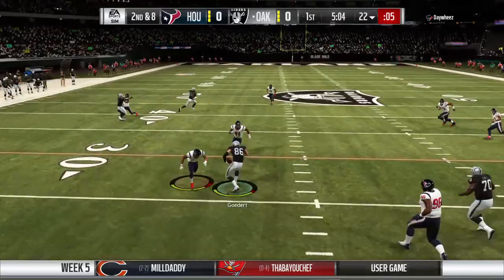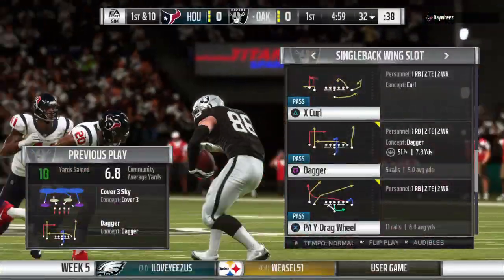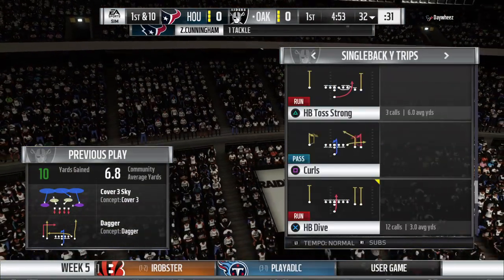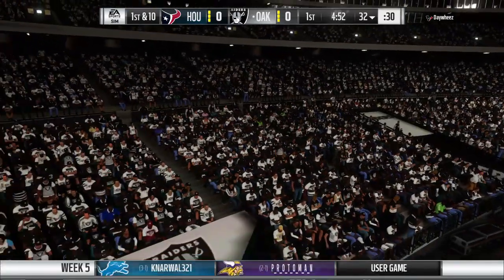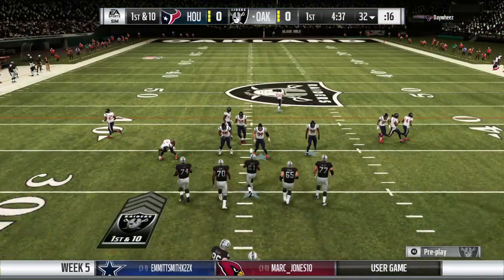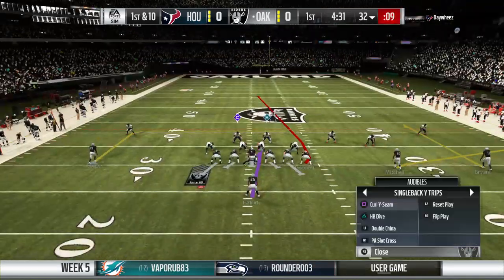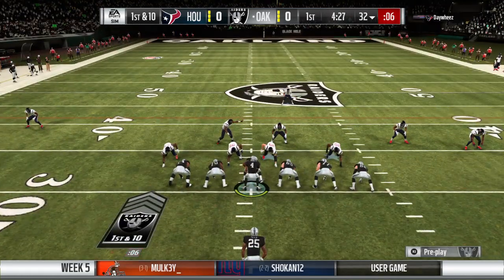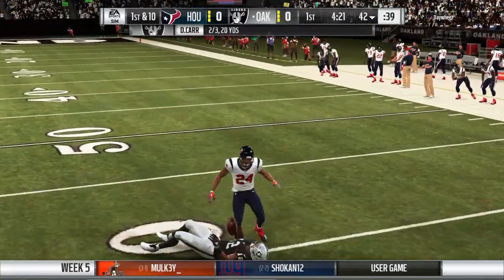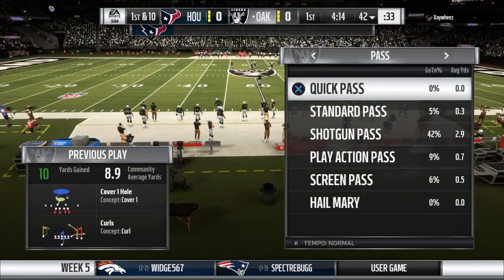On 2nd down, here's Carr. He's got Dallas Goedert, his tight end, over the middle. And he's got it past the 30 before he's hit and dropped. A pickup of 10, and it's enough for an Oakland 1st down. From the 32 now, here's 1st and 10. Carr now on 1st down. And this is caught by Martavis Bryant. And they get him down, but not before he takes it across the 40-yard line. It's another 10 yards on that one and another first down.